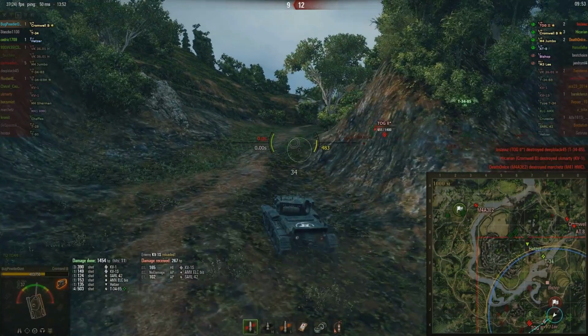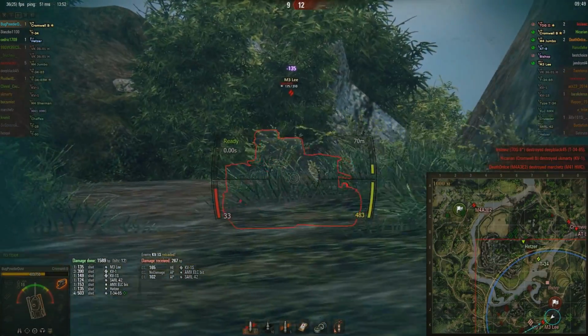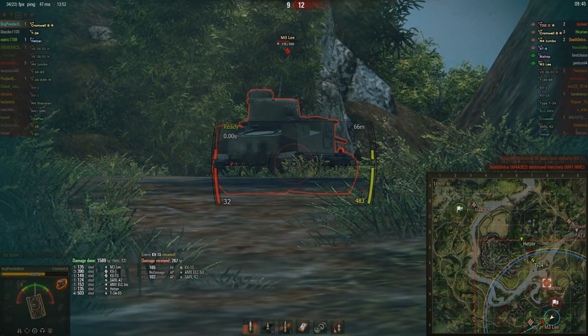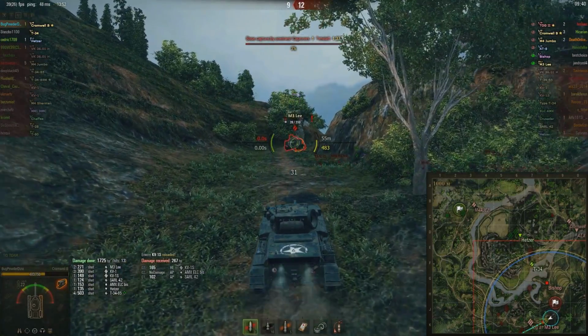TOG's got a very rapid firing gun and a massive health pool. M3 Lee isn't paying attention to the minimap, or he's AFK. I think he's AFK because he's not even moving. I go for the tracking shot there, just to stop him turning round, and then move up, finish him off.